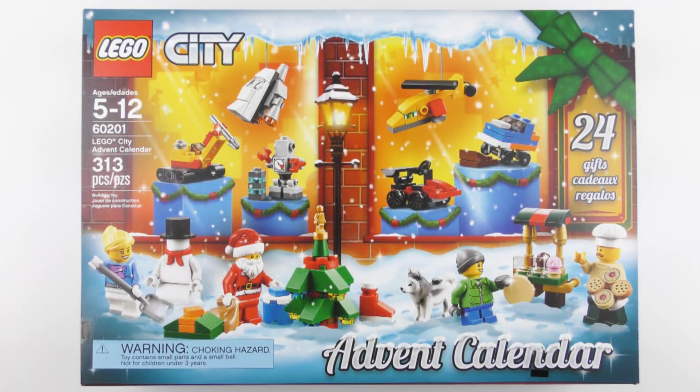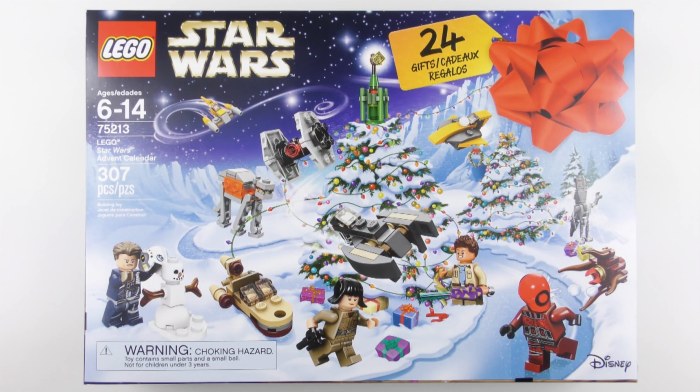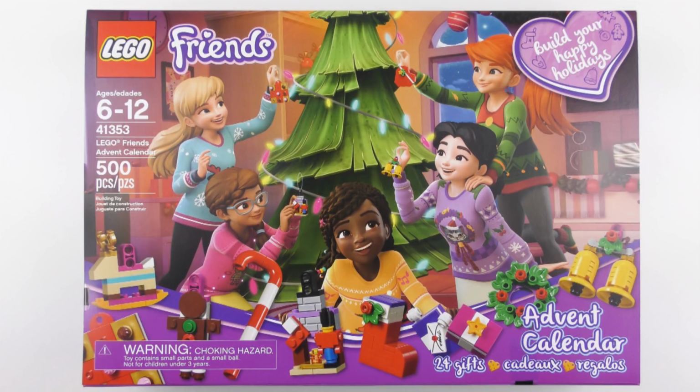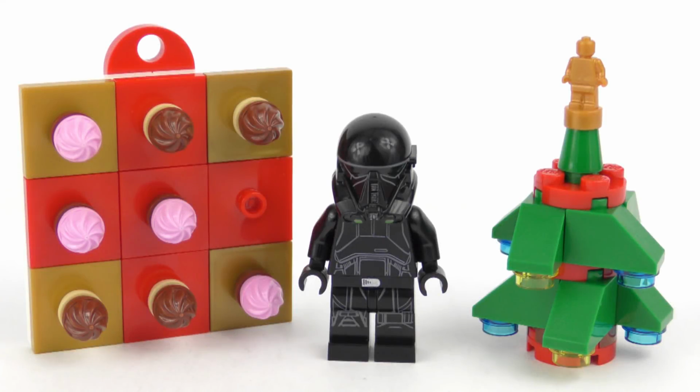So after day 15, the LEGO City Advent Calendar is still in last place with 43 points, LEGO Star Wars is in second place with 51 points, and still in the lead by 5 points is the LEGO Friends Advent Calendar with 56. But do you agree with today's scores?